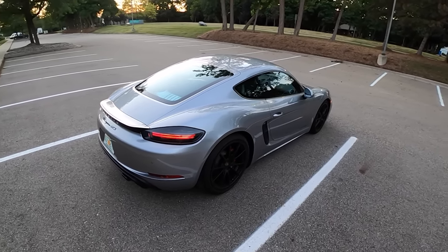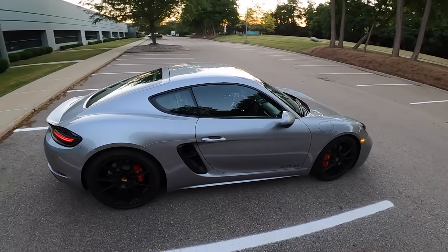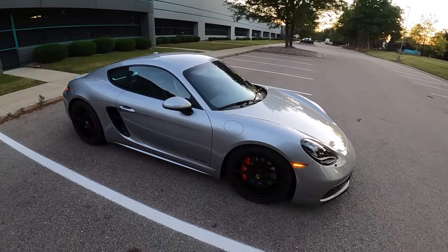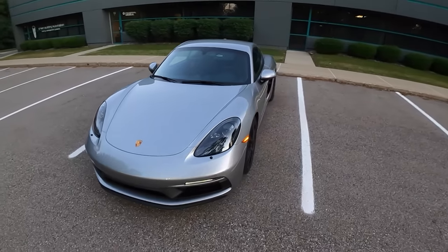This week I've been driving this 2021 Porsche Cayman GTS. This has the 4-liter boxer six-cylinder engine. It makes 394 horsepower, 309 pound-feet of torque. You know me, I love Caymans.